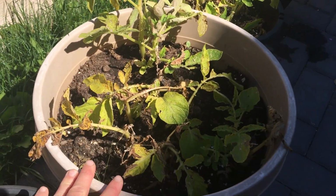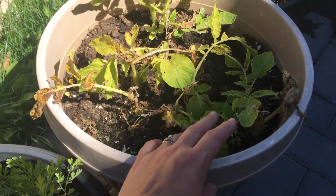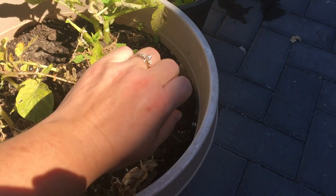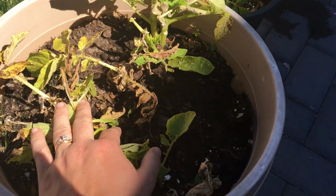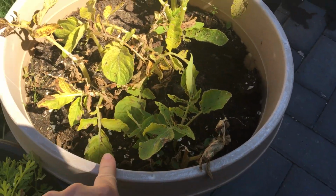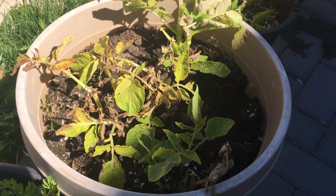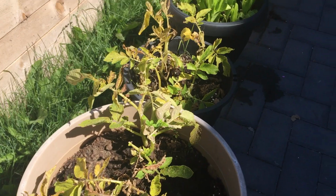These are 2 bins of potatoes and they never flowered and then they started to die, and so I was kind of wondering what happened, and I dug a little up and I actually found potato in there. So I'm gonna dump these out and see what we have in here. Usually I don't have a problem with growing potatoes in containers at all.